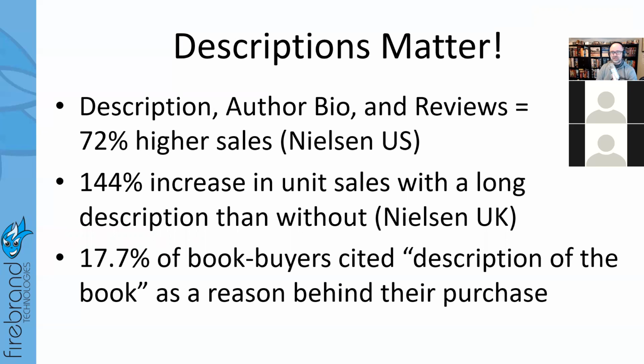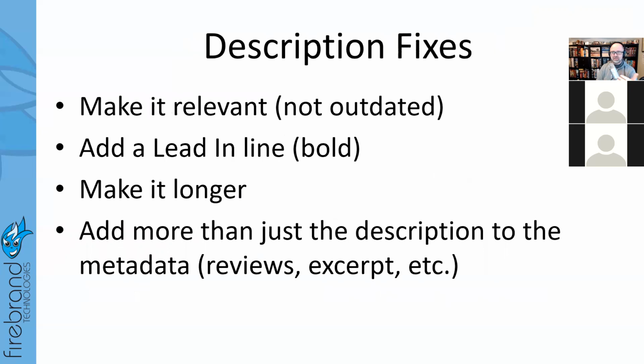When you're looking at your book descriptions for these older books, try to make them relevant, not outdated. That's one thing with older titles. Sometimes they reference things that are not really true anymore. So check those descriptions for that. If you don't have a lead in, a bold line, a bold paragraph at the top of your description, do that. And also double check and make sure that what's above the fold on Amazon, above that read more click option, the link, really is something that's eye catching, that's going to be something people care about.